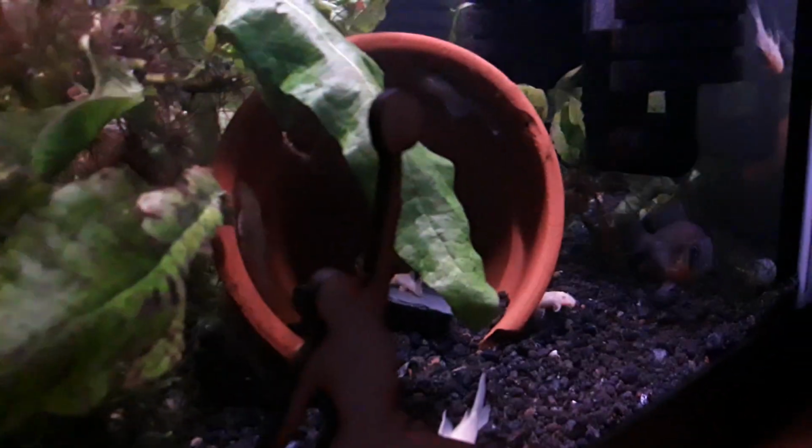Finally in here I have a Bolivian Ram, which is right there. He's a lot bigger than the German blue rams. He's quite a bit older. I want to get him a female, but the pet store only has males, at least as far as he can tell, and getting another male would just fight with him, so I don't really want to do that.